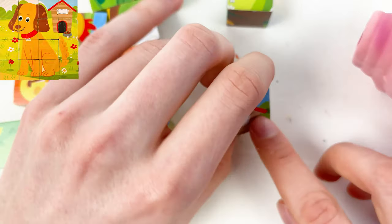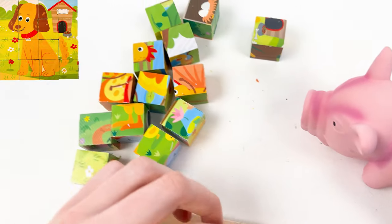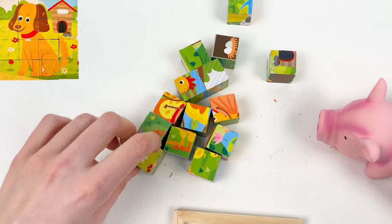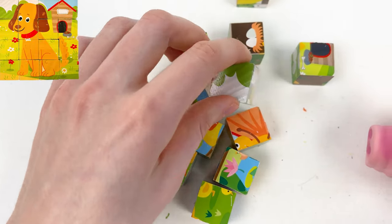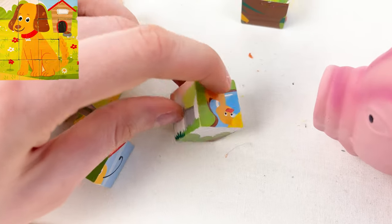Is this a dog house, Mr. Pig? Is it a dog house? Yes, we're gonna do it here. Okay, then let's take the next one. Maybe this one. Okay, what do we have here? Turn around and see.